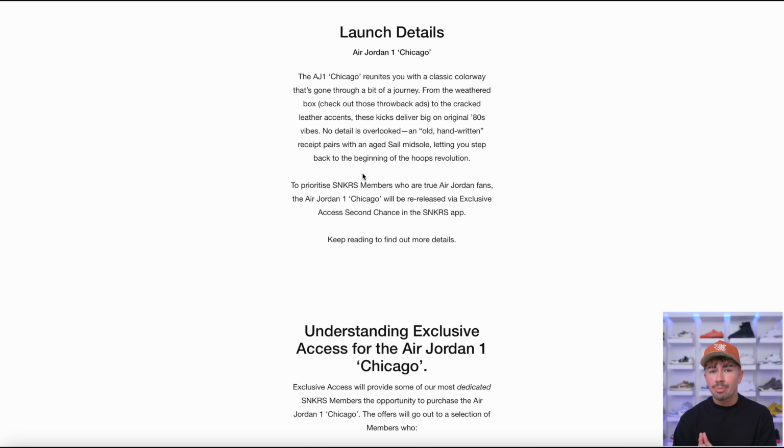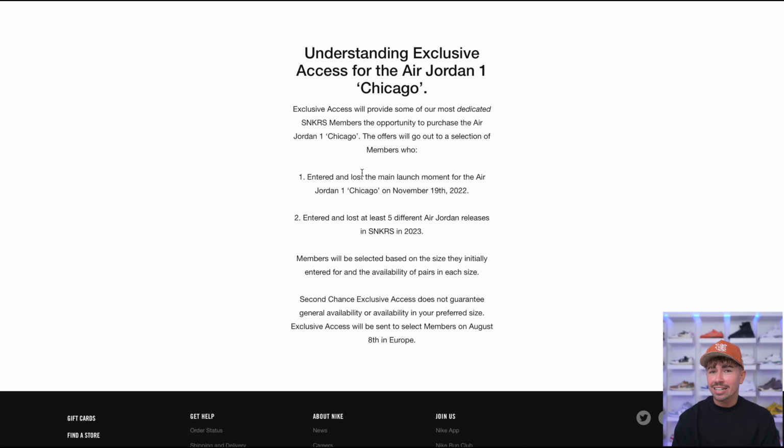So this is going to be happening on August the 8th, and how it's going to drop is not just going to load up, it's actually only going to be available through exclusive access. Now, to actually get exclusive access for the Air Jordan 1 Chicago, it's actually relatively tough. So you have to be a member who entered and lost the main launch moment for the Air Jordan 1 Chicago on November the 19th. So that was the original release.